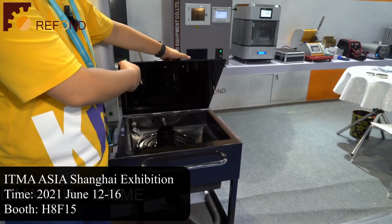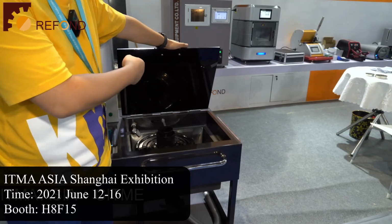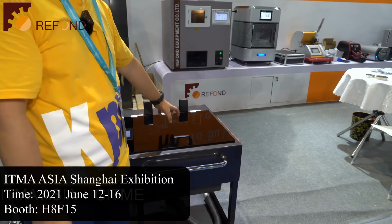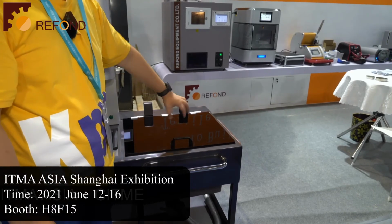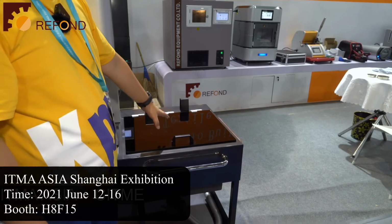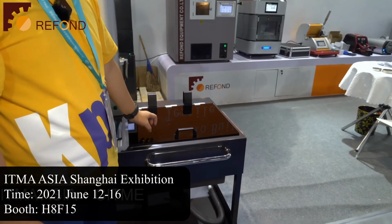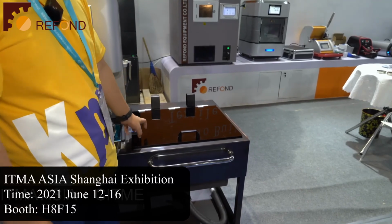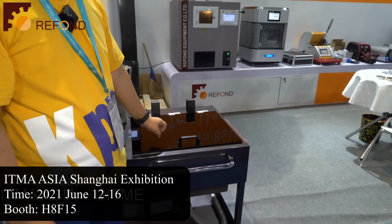This cover that we designed serves two purposes. One of the purposes is to hold down the container and prevent it from floating up and then tilting sideways. And the other purpose is that we can keep the moisture and keep the heat inside to help keep the temperature of the water bath constant.